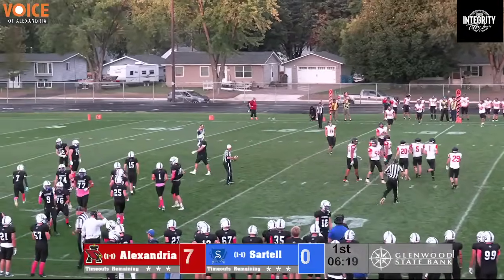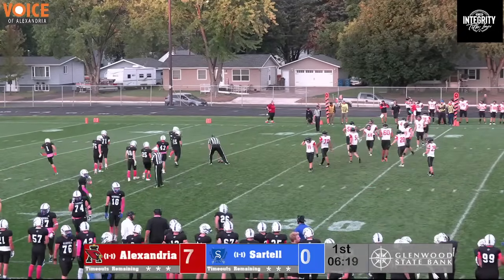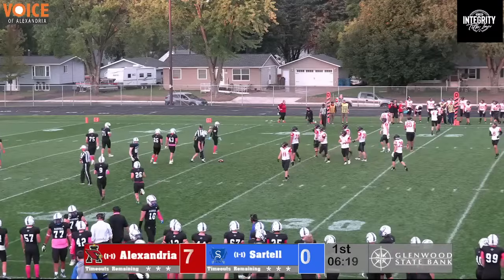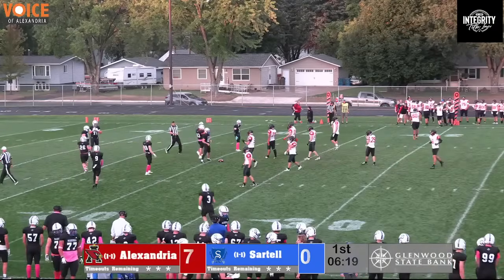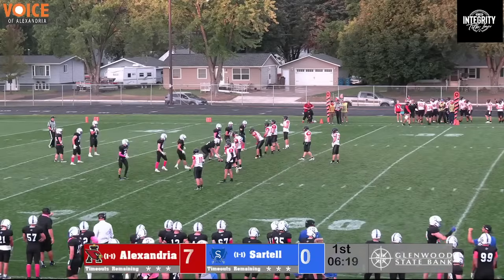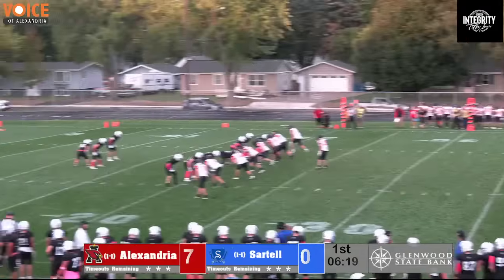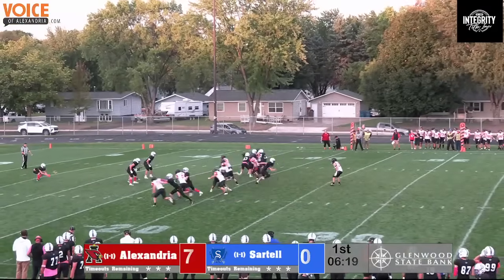And that was for the Sartell Sabres. Peyton Allen, one of the captains for Sartell, but he was out of bounds, so it goes as an incomplete pass. And another 3-and-out for the Sartell football team. Yeah, credit Carson Gesh and Connor Anderson for forcing him out of bounds after he caught it.